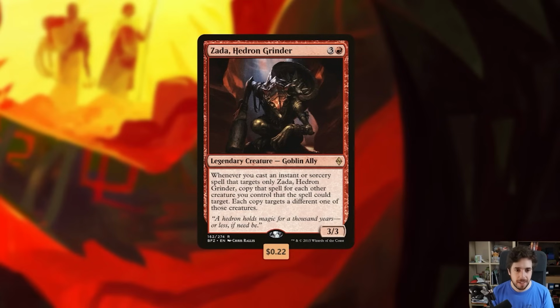The way it works is, as Zada says, whenever you cast an instant or sorcery spell that targets only Zada, you copy that spell for each other creature you control that the spell could target. Each copy targets a different one of those creatures. So the game plan is very simple. We play a bunch of creatures. We play Zada, then we target Zada with an instant or sorcery, and then Zada copies that instant or sorcery for each other creature we control, so we get maximum value out of our instants and sorceries.